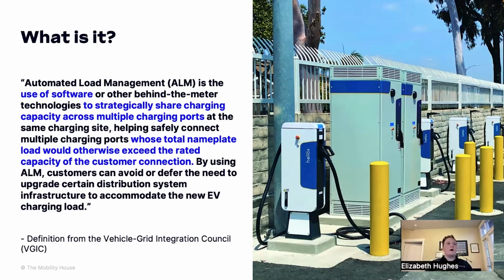Now, I've talked a lot about what problems ALM solves, and I've also talked about some of its alternatives, but now I want to talk about what it actually is. So automated load management is the use of technology to control charger loads such that those charger loads stay below a safe limit. Because we're keeping that charging load below a safe limit, we are able to install more charger nameplate capacity than what would normally be allowed on that grid connection.